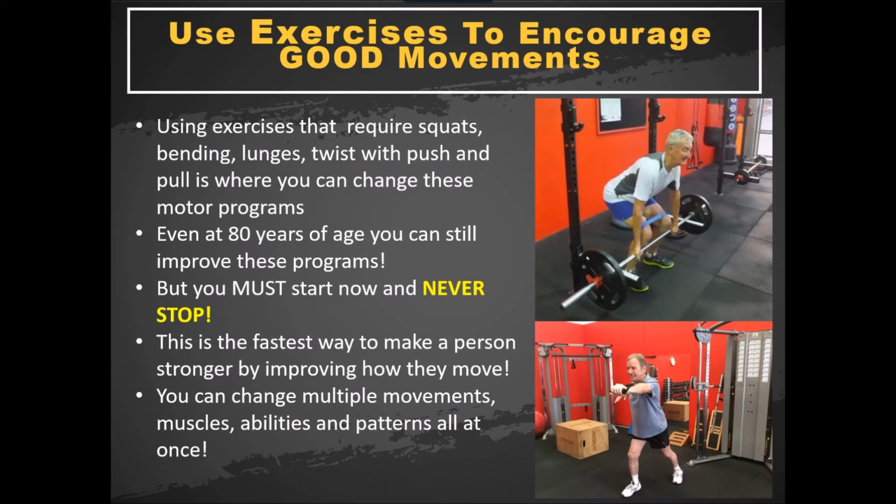So here's two guys here, Laurie and there's Roger, both in their 70s, or Laurie's nearly 80. So here's Laurie picking up 60 kilos with a good bending action. So if we use exercises that require all these patterns, then you start to change everything. So here's Roger using a lunge and a push, which would be similar to throwing a tennis ball, even shares the timing of walking and running. All right, so even at 80 years of age, you can still change these programs. The key is to start now and never stop.